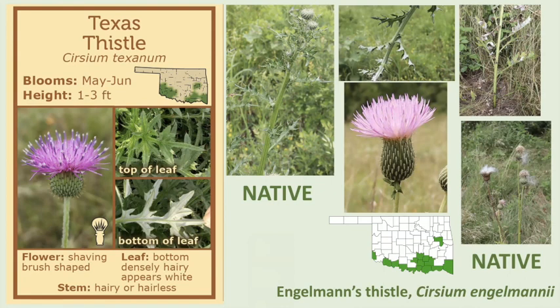A very similar species that's not on the poster is Cirsium engelmannii, or Engelmann's thistle. Again, a perennial up to 6 feet high. This one blooms from May through July. It's found in prairies, old fields, roadsides, oak savannas, forest edges, and often in calcareous clay soils. All the literature says it's associated with Blackland prairie. Again, it provides nectar and nesting materials for bees.